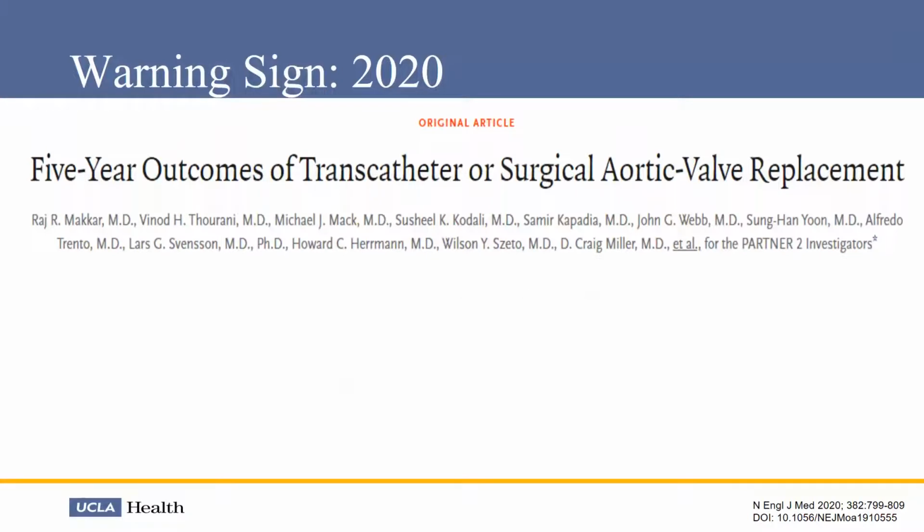One warning sign I do have to say: in this day and age, we have approval for all comers to do TAVR. That means you could, if you really wanted to, do TAVR in a 30-year-old or 35-year-old. Of course, we don't do any of this, but if you really wanted to, there's no clear exclusion criteria for younger patients to get TAVRs. That should still be thought of very carefully, and we'll go over some of the guidelines. Part of it is because this warning sign came out.